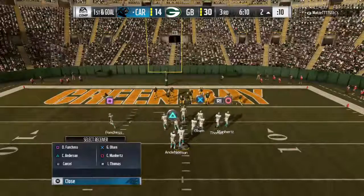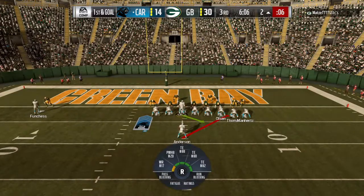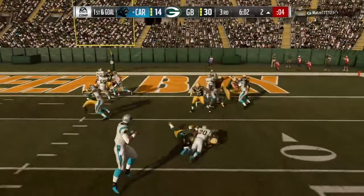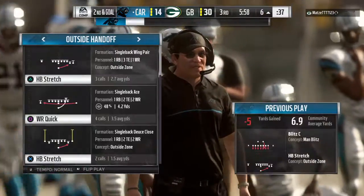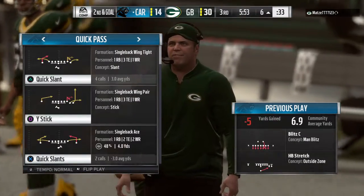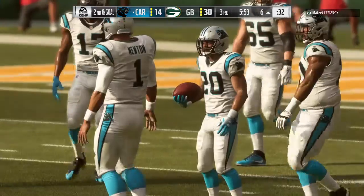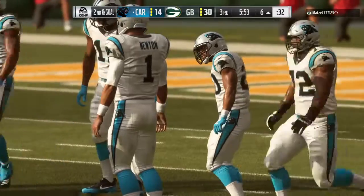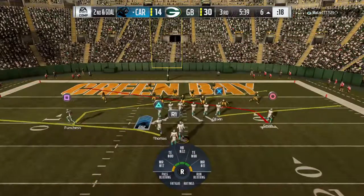First and goal, and they got to be thinking a chance to get right back into this football game. They'll run forward with Anderson. And after the good gain last play, this time as he's going to be stopped behind the line of scrimmage. Call that a loss of 5 yards on the play. And that'll bring up a 2nd and goal. Second and goal from the 6 this time.